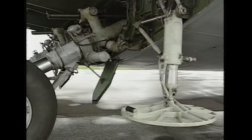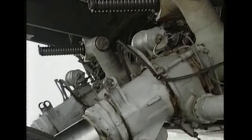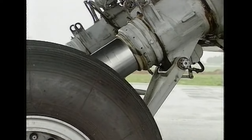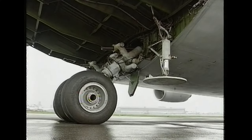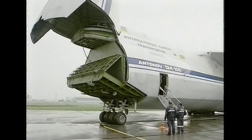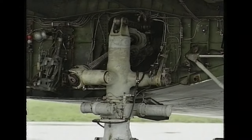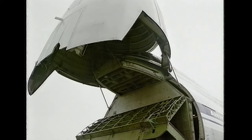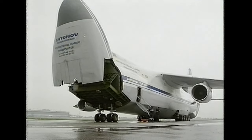Very slowly, the Ruslan rises from its kneeling position with the help of the hydraulic system. Although the plane has not yet been fueled, more than 320 tons now have to be raised, adding together dry operating weight, cargo, and the fuel still in the tanks. We also want to take a close look at how the nose is lowered and closed.